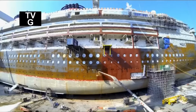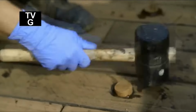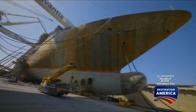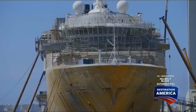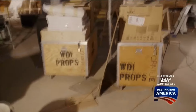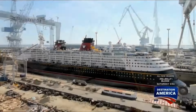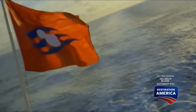For several weeks, the Disney Magic was stationed in dry dock on the Spanish coast, undergoing a groundbreaking renovation. Now, this renovation was the biggest I've ever been involved in. I think in all reality, it was one of the biggest I've seen in the industry. And after nearly 2 years of planning and preparation, and more than 500 projects completed, the Disney Magic can come out of dry dock and set sail back to the States for its official relaunch.